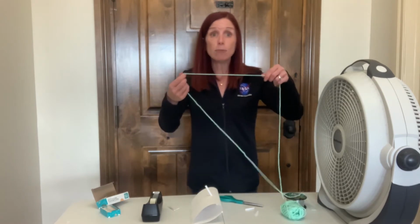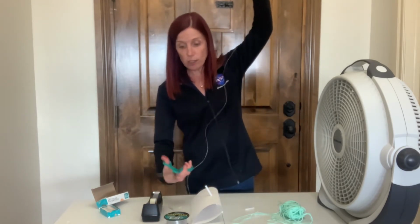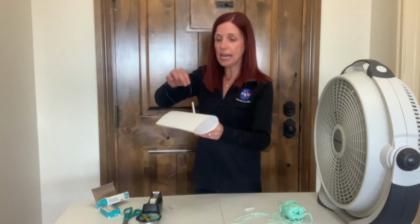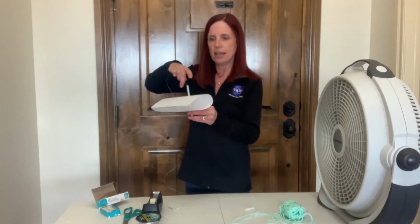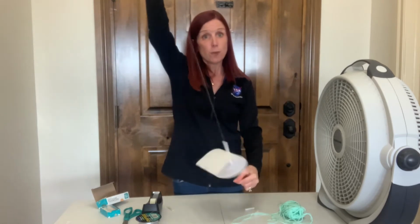Excellent. The next thing that I'm going to do is take either my piece of string or my fishing line. And for this, I'm actually going to use my fishing line today. I'm going to cut a length of string that's about the length of my arms when I stretch them out, or the span of my arms. Okay, next thing I'm going to do is let gravity work with me, and I'm going to simply thread this through one by one. All right, so it is all the way through my straw. So now my wing is on a string or a fishing line.